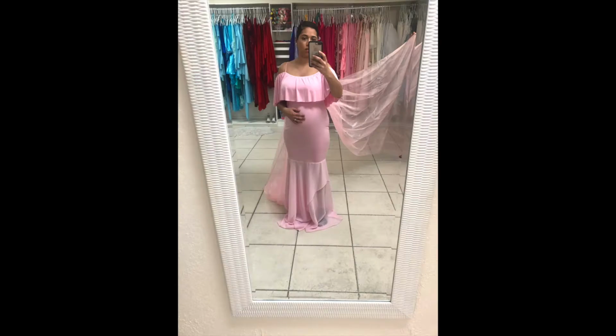Like I said, I didn't want any bare belly, but I do like lace. I think lace is very pretty.